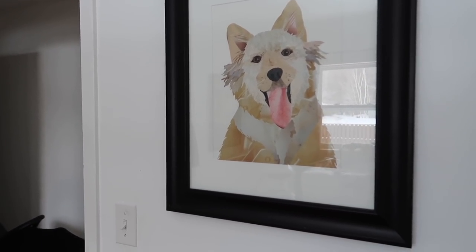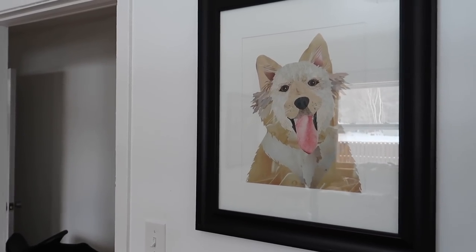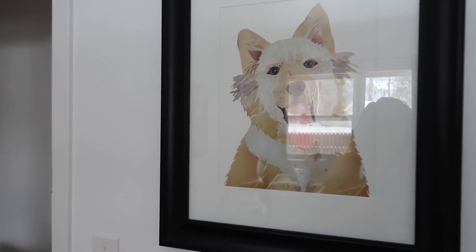This is hard to see because of the lighting, but that's an art print. Actually, it's not a print, I'm lying. That's a piece of art we had done of our dog, Kyle, by a local artist who is a friend of mine. And it's made out of magazine clippings.